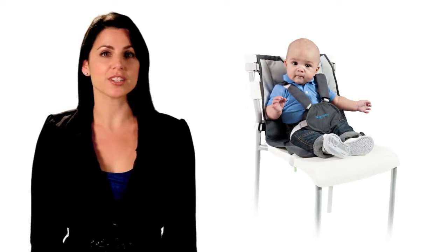More than just an airplane seat, Flybaby attaches to most chairs easily, instantly converting them into a high chair. It folds up quickly and conveniently into its included carrying bag, so you can take the Flybaby anywhere.